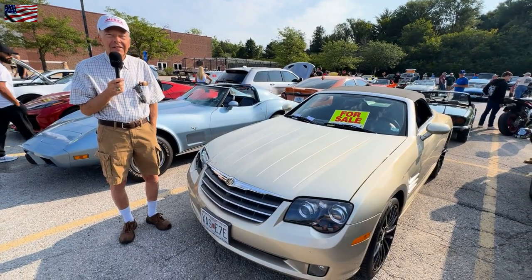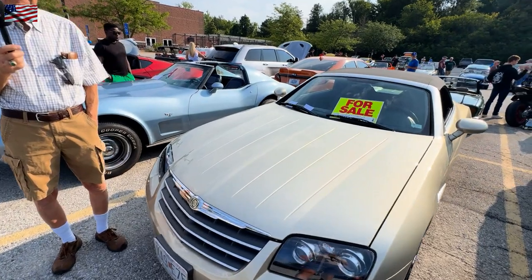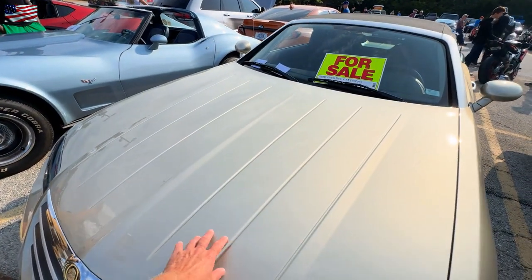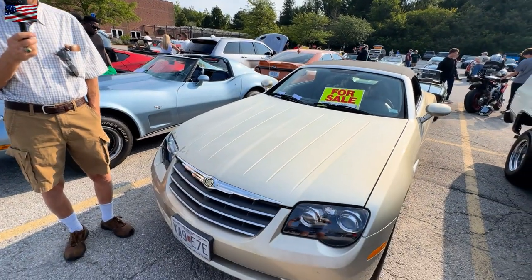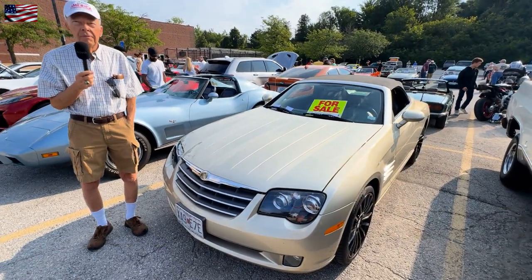Yeah, wonderful. So I used to be in paintless dent repair, and I know when they came out with this hood, they put this in here to give it rigidity. Okay. But, so can you tell us about the car?